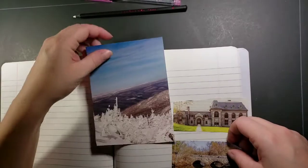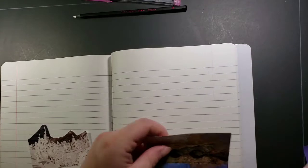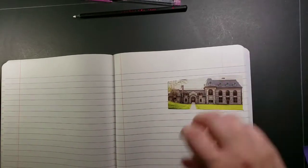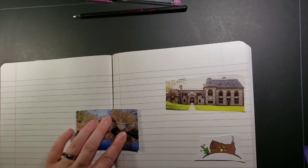Just trying to figure it out, guys. I think I want to cut all of this out. I just want to use the snowy trees. Get rid of that. Yep. And I'm just thinking, do I want to do a double page spread here for this? Got that. And oh yeah, look, we could do the bridge in the middle. And oh yes, this is how we're doing it, guys.